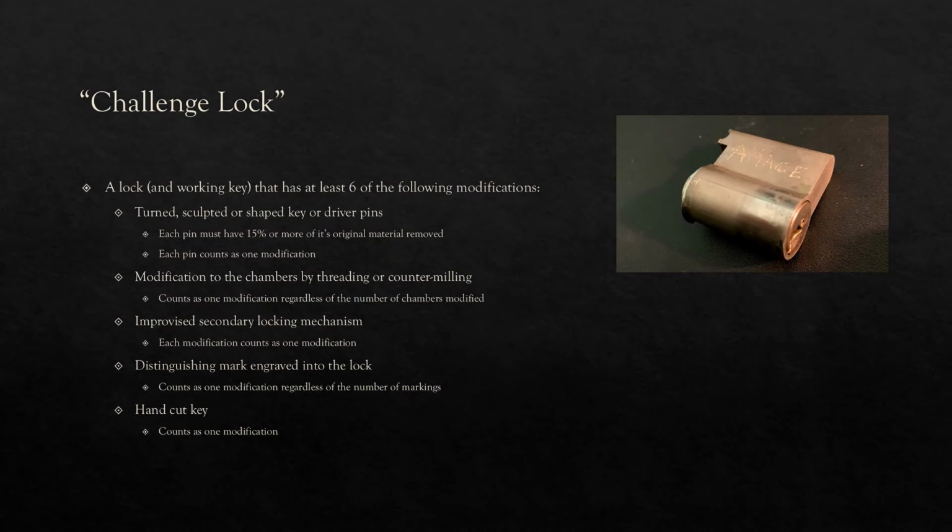As I mentioned before, a challenge lock is a lock that has been modified by you to make it more fun and challenging to pick. Challenge locks are shared in the community and passed along from picker to picker. Challenge locks must have a minimum of 6 modifications. The first type of modification is to modify either key or driver pins. There are a lot of neat ideas like serrated spools and snowman shapes that can be made. Each pin that is modified counts as one modification. So if you modify 4 pins, that's 4 of the 6 required modifications.